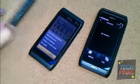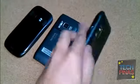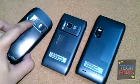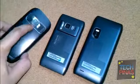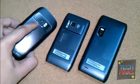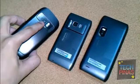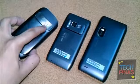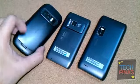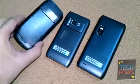And then at the back, let's flip them all over. Okay. At the back for C7, you'll find the 8 megapixel camera, which also records HD 720p videos. Just also fixed focus, and you have the dual LED flash. Then you have the metallic battery cover. The battery of C7 is actually user replaceable.